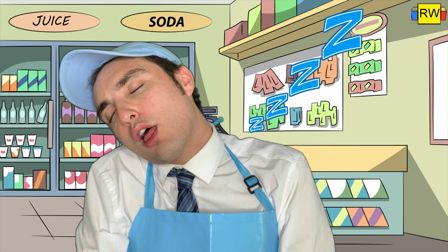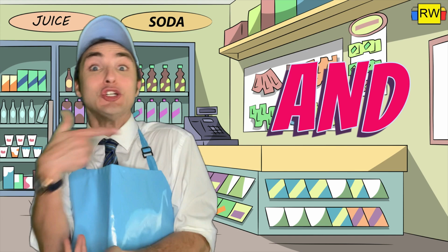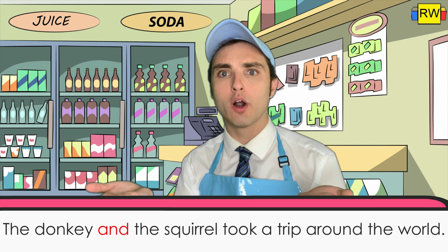Pretty straightforward. Let's jump into our second conjunction. It's the word and. And we use it all the time. I just did! And can be defined as together with or as well. It's adding on. Here's and used in a sentence. The donkey and the squirrel took a trip around the world.